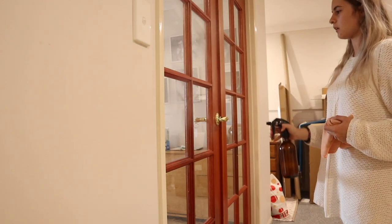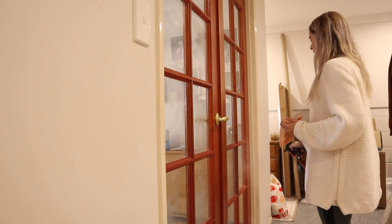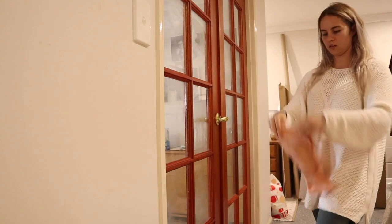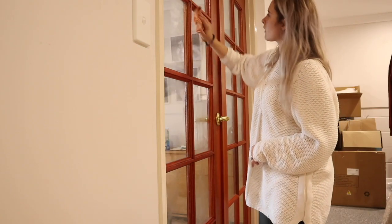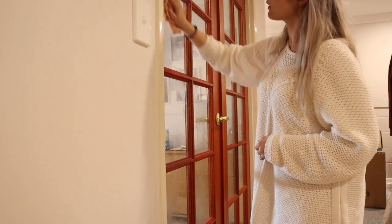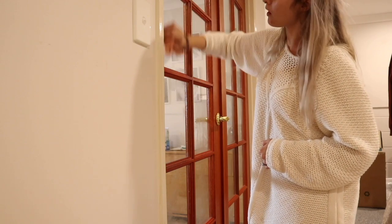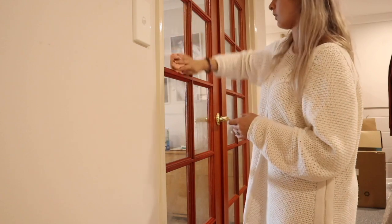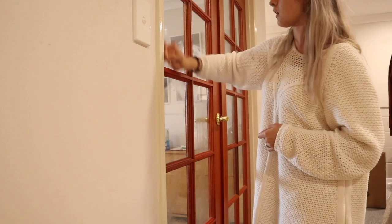I'm obsessed with these French doors. I think they are absolutely stunning and they give the room so much character. However, if there's something that I have to say, it's that it's a Theodore magnet. He loves putting his hands all over the doors. It's gonna take a bit of getting used to, because I just have to clean them every day. No, but let's be real, probably once a week.